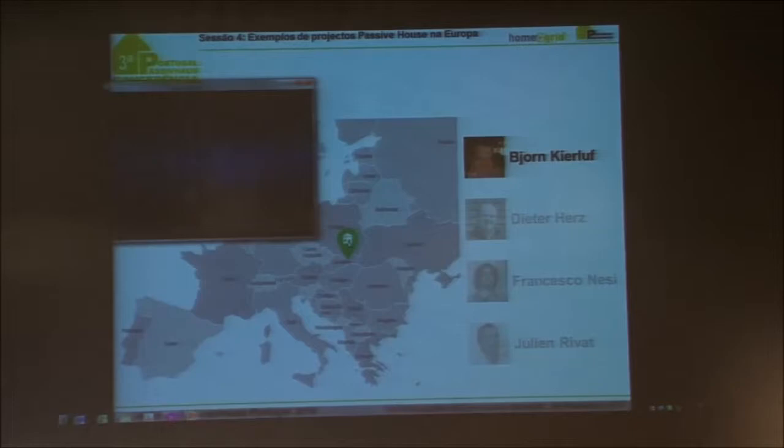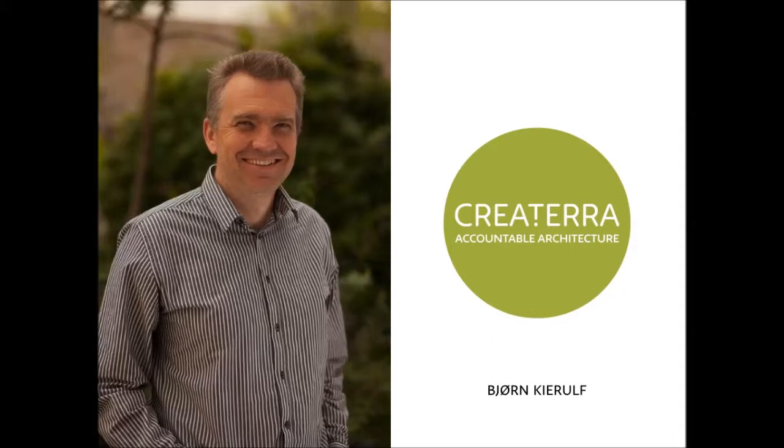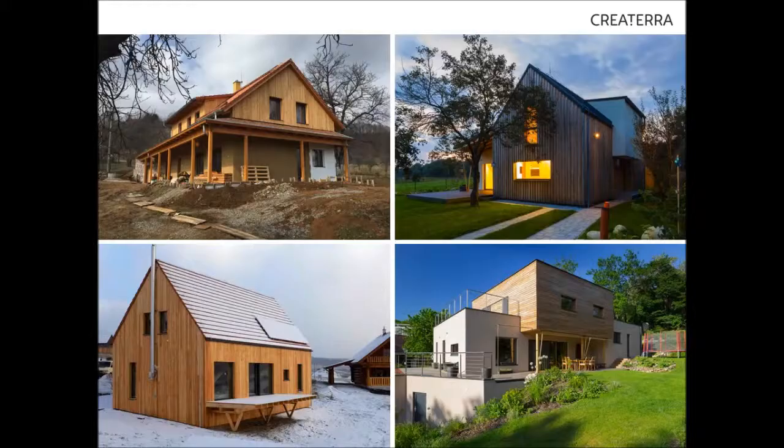Hi, my name is Björn. I work in a small architectural studio called Createrra. Today I'm going to talk to you about what is our passion, passivhaus from natural materials. Here are some pictures from houses we have built with straw, clay and wood so far. They all have a different look, but are built from the same materials, Ecococon straw panels.